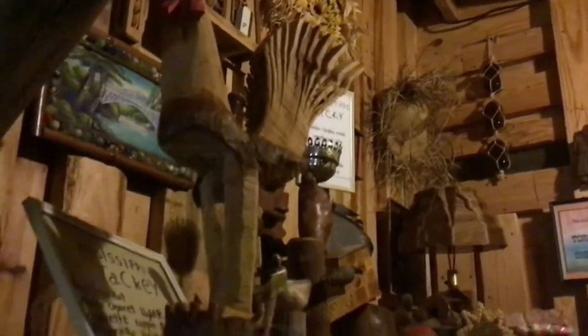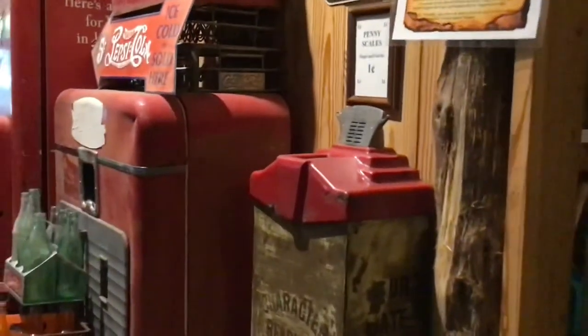Ooh, it's going to be hot in here. How to turn the fan on. May not have a way, huh?